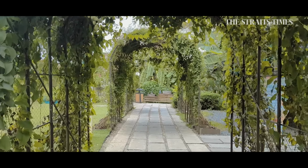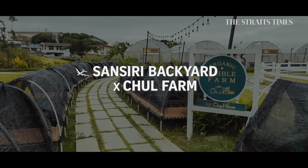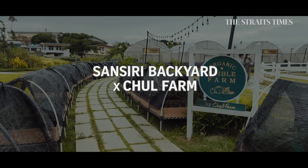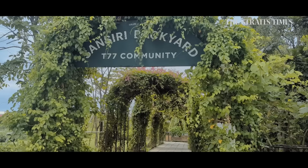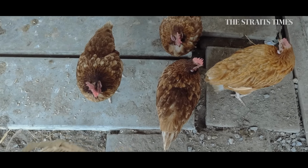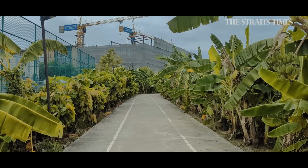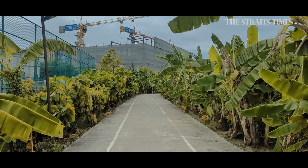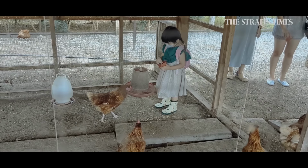Fancy some fresh eggs and salad for breakfast? Sansiri Backyard Farm is an organic farm in the heart of Bangkok that is a popular weekend spot for city dwellers. Here they can get close to nature, pick vegetables and feed chickens without travelling too far. Located in the On Nut neighbourhood, a mainly residential area, visitors can learn more about the origins of produce as they interact with the farm and gardens.